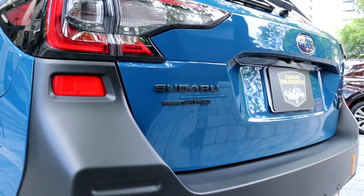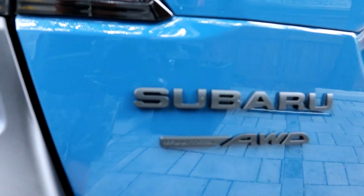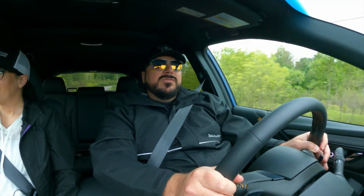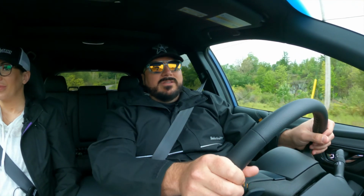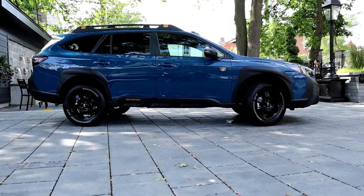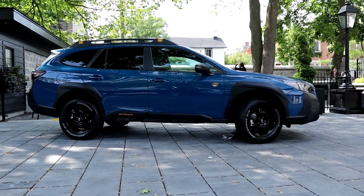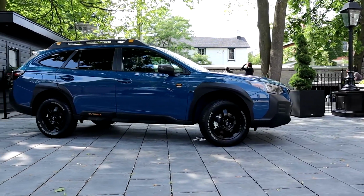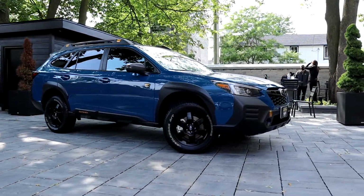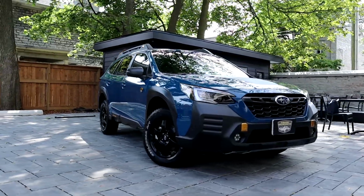This Wilderness is going to compete against the new Ford Bronco Sport or the Jeep Cherokee Trailhawk. Small SUVs with an off-road orientation, I could say. That's really what it's going to compete against. I think the Outback is a bit bigger than these competitors, but you can feel the way they're targeting. You're able to go down a rough path, but it's not a full-out off-roader like a Jeep or a pickup truck.